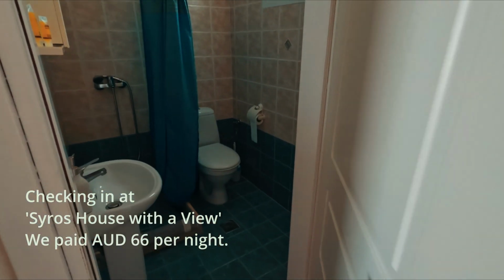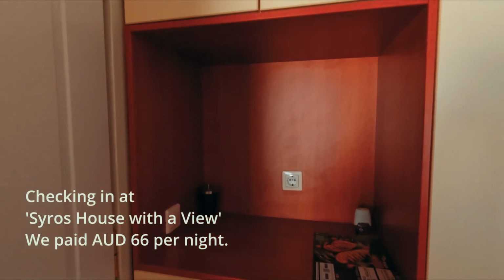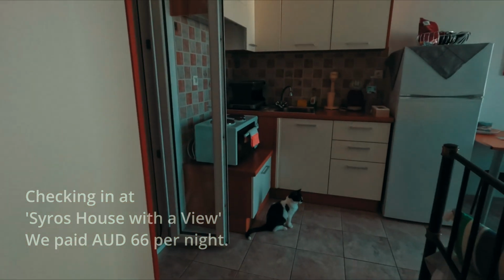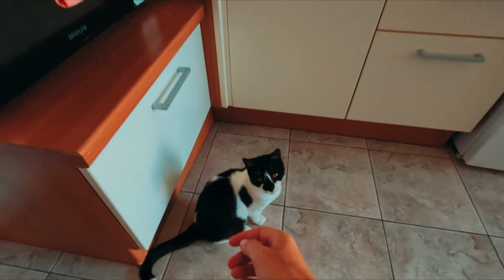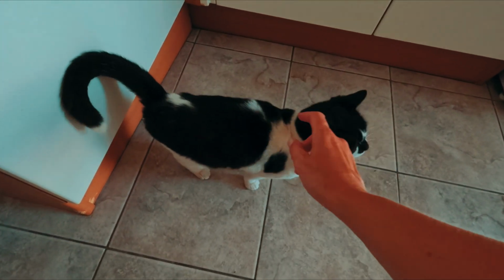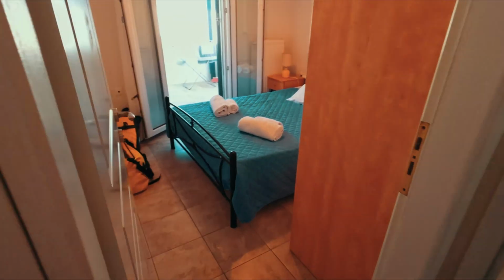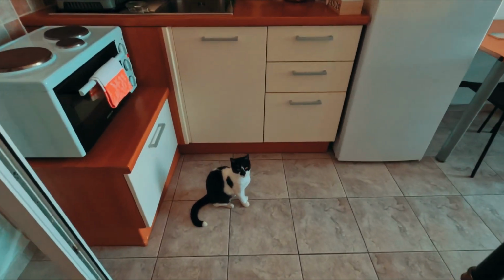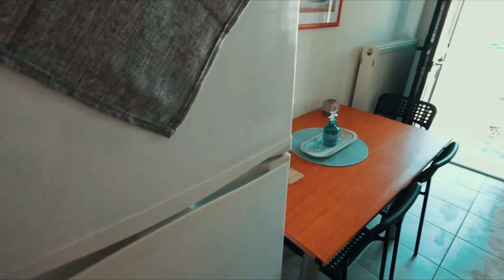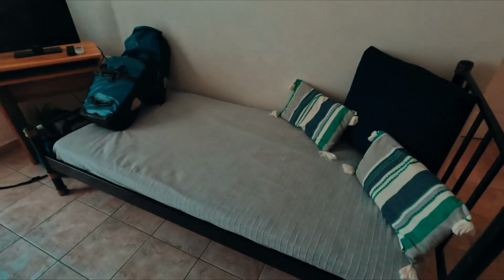There's the bathroom, and there's the washing machine, and there is one of the cats. No extra charge. And that's the bedroom, which opens out onto the balcony. I'll show you in a minute. And there's the cat again. You can't really see the oil tanks. Charlie's disappointed you can't see the tank farm.